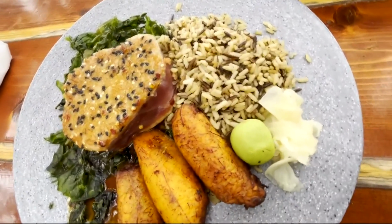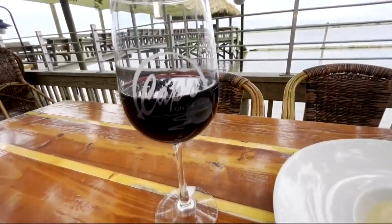Your table's ready at Caps on the Water. Renata DiGregorio, First Coast News, on your side.